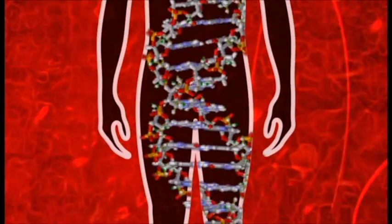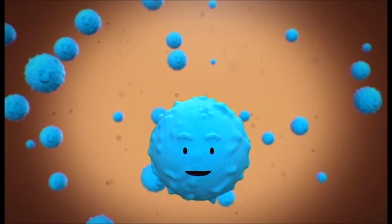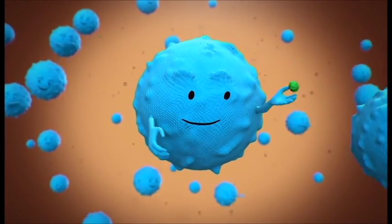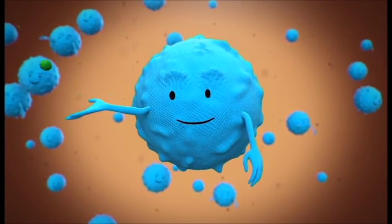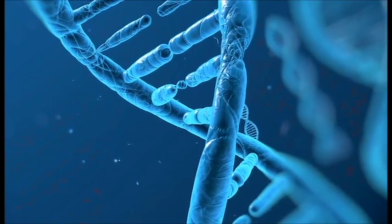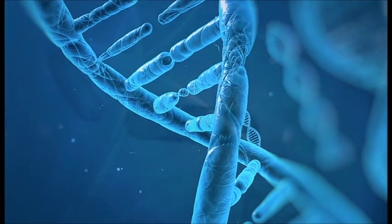Normally within the body, cells renew at slow, controlled rates in response to age or injury. Cellular processes are organized, coordinated, and follow the precise instructions found in the genetic information of the cells, known as DNA. The DNA is housed in the cell's nucleus and ensures things are running smoothly.